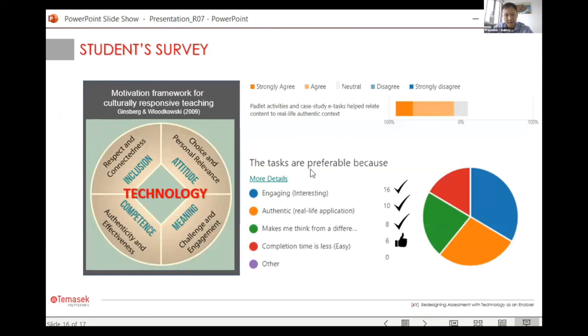So, some feedback from the students. As you can see, most students agree that the tasks are authentic and meaningful, as you can see at the top of the slides over here, because it relates to real life content, is authentic, allows for different views, and is more productive as the time taken to complete is less. So this indicates the outcomes of a higher intrinsic motivation among adult learners, which is one of the key essences in moving people towards lifelong learning.